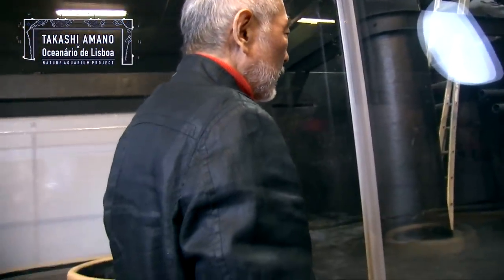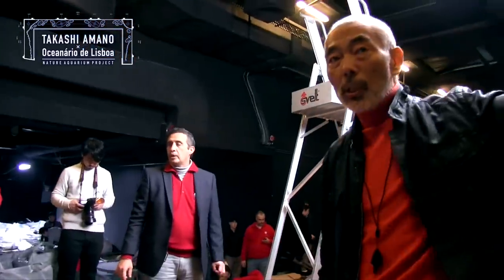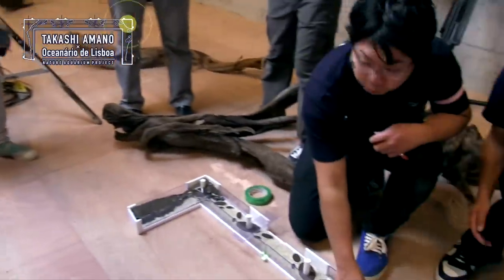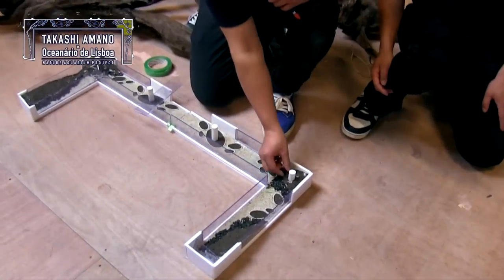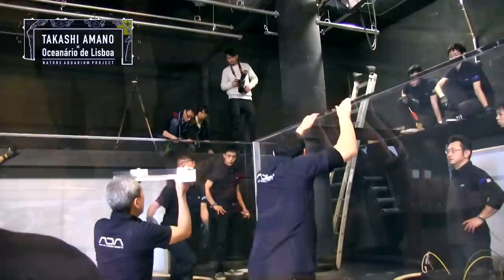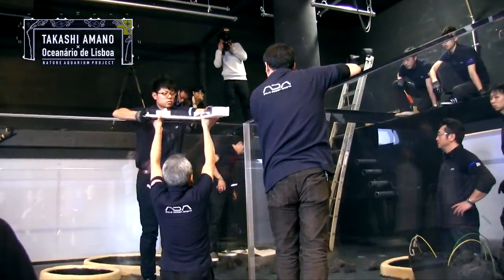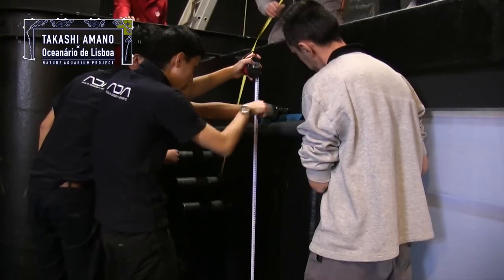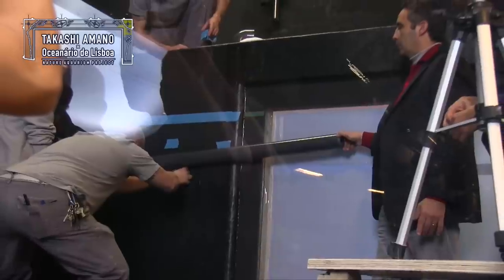To make up for the lost time, Amano decided to change his scheme of work. After referring to the scale model, he decided to work on the right side corner of the tank. The water level of the tank is measured to help them correctly position the outflow pipe.